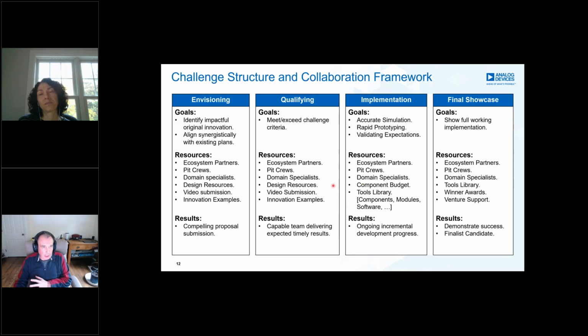So very briefly, in terms of the structure of the challenge itself, the framework, we see 4 phases: an envisioning phase with goals, resources that are available, and the kind of results that we hope to get at each phase. In the envisioning phase, we hope to identify impactful original innovations and align synergistically with existing plans. What I mean by that is, if you're doing a PhD or undergrad work, align your work with the challenge that works with us, or if you're a startup, similarly.